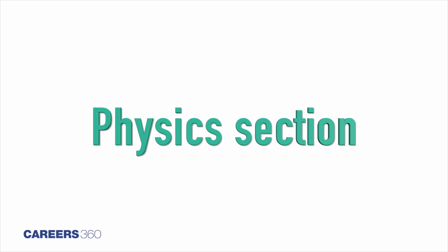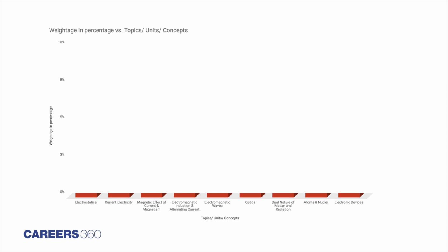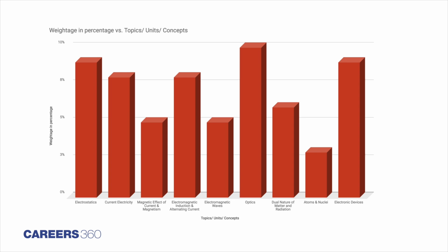Starting from the physics section. In class 11, maximum weightage is given to the topic of thermodynamics, followed by motion of system of particles and rigid body, and work, energy and power. In class 12, topics like optics, electrostatics, current electricity, electromagnetic induction and alternating current, and electronic devices together take up as much as 44% of weightage of the entire syllabus.